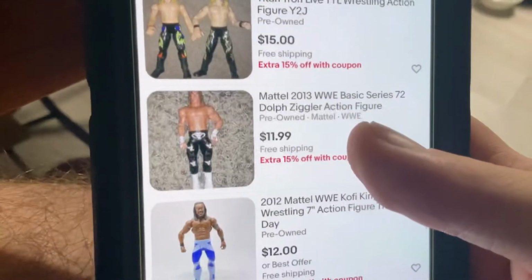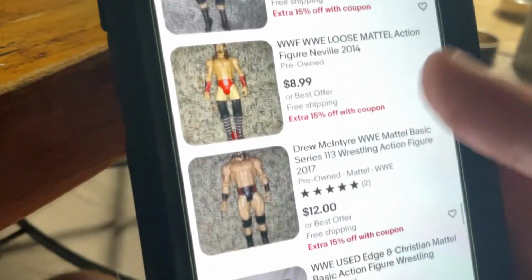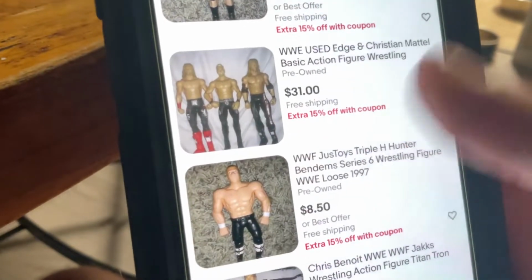Majestic Sobek. You get a Ziggler, pretty cool for $11. Not bad, because normally this figure goes for $15 to $20 loose. Ooh, they got another Fix Force. Mostly, oh, that's new, and that's basic. Ooh, that's really good.